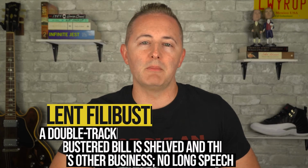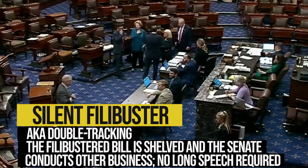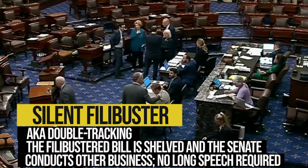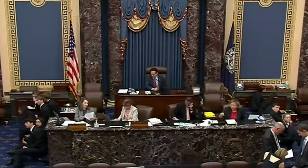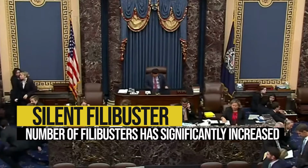So the Senate changed the rules a few decades ago, allowing for the silent filibuster, sometimes called double tracking. This is much easier. Instead of actually filibustering, a senator merely states his intention to filibuster, and the disputed bill is put to the side and the Senate moves on to other business, but can't debate or vote on that bill. Maybe you see the problem. Now filibustering is super easy. In the past, senators would only filibuster if they thought the bill was like earth-shatteringly bad, but now they filibuster basically anything they don't like because it's so easy. So the number of filibusters has unsurprisingly skyrocketed.